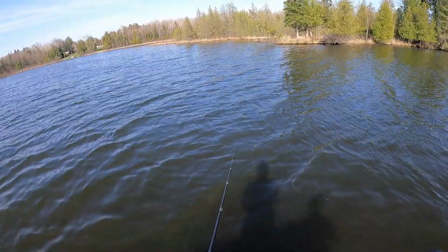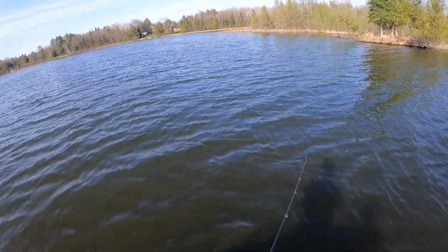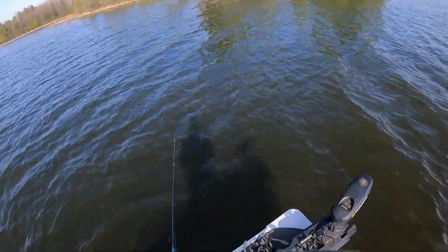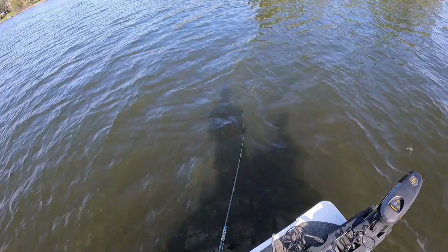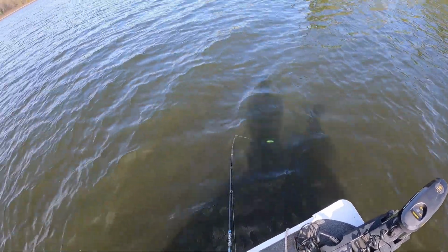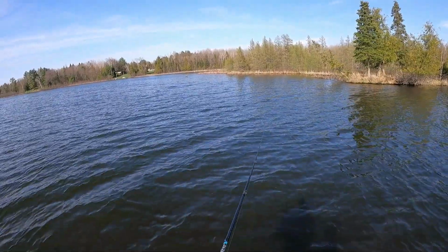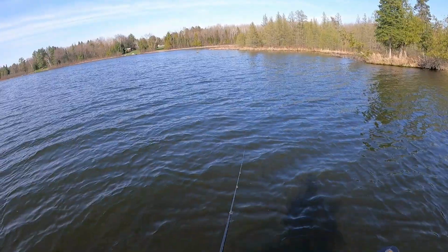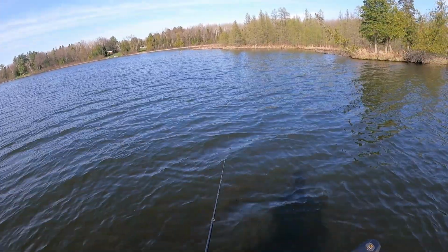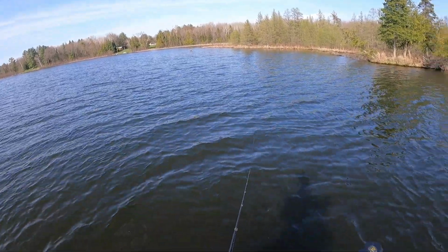Well, I made a move over to the other side of the lake now. It's obviously a lot windier right over here, as you can see by the waves. It is a pretty big spawning area though. Fishing right along the edge of a big bed of lily pads right up there. I don't know if the camera will pick them up very well.